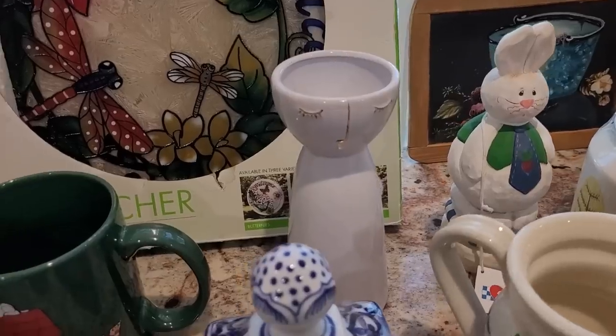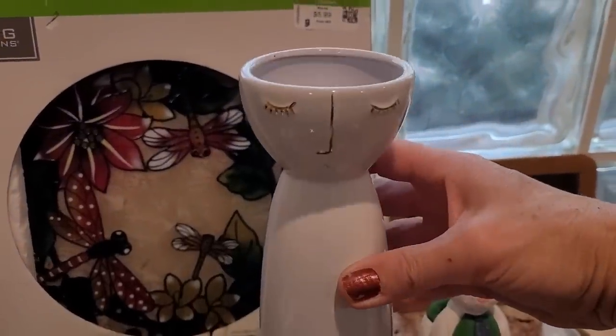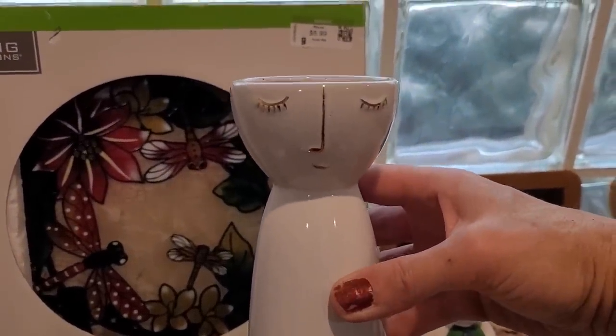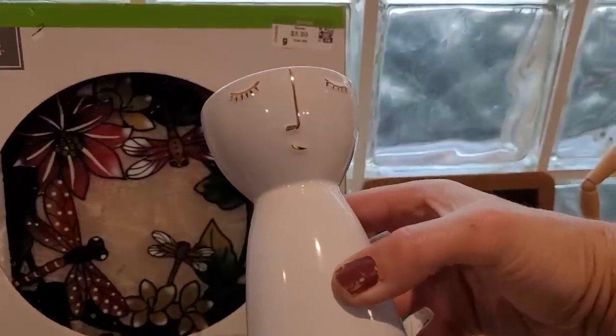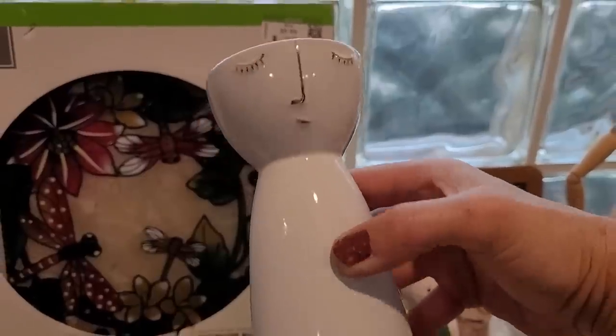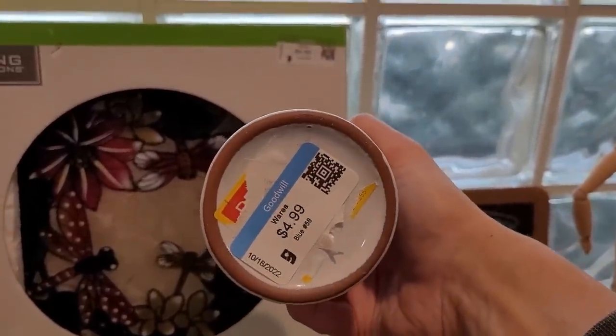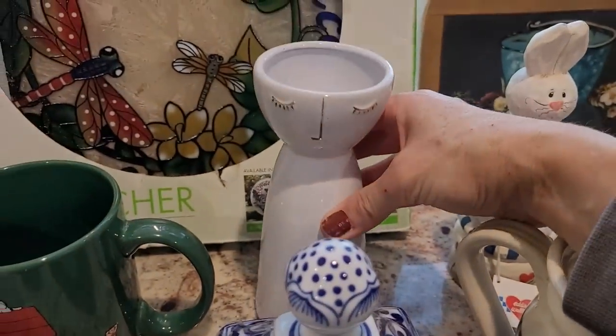Back here we have our super modernist vase. I think this would look amazing with a little air plant in it to look like hair. It is white ceramic with gold painted features. I paid $5 for her. I'm going to ask $25.